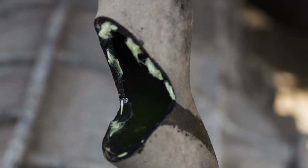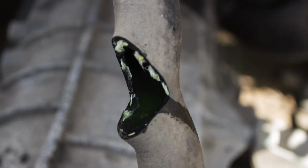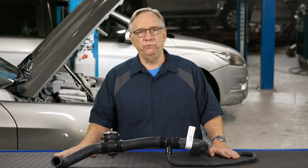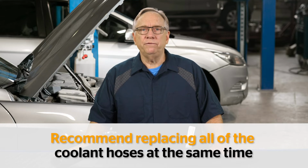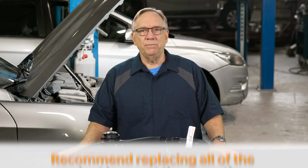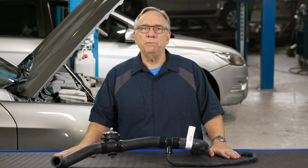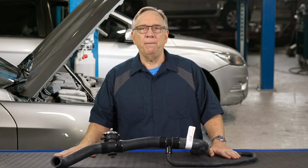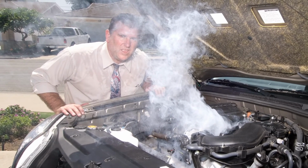If a radiator or heater hose has failed, chances are other hoses are also reaching the end of the road and may soon fail too. For this reason, recommend replacing all of the coolant hoses at the same time. You only have to drain and refill the system once, which can be a pain on many late model cars due to air entrapment. And your customer will have the peace of mind that there shouldn't be any more hose failures for years to come.